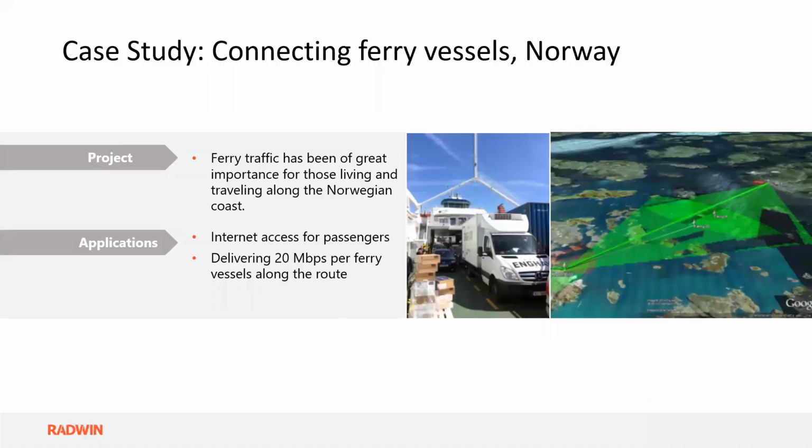Some case applications on the ship-to-shore connectivity. We can see here the connectivity of ferry vessels that are traveling along the Norwegian coast, providing here internet access for passengers with 20 megabits per ferry vessel.